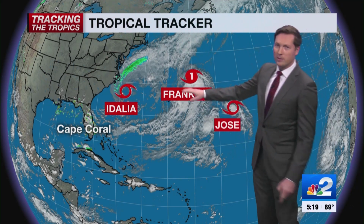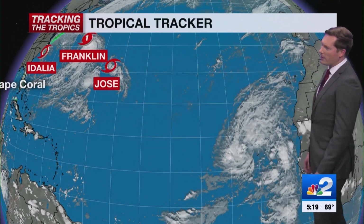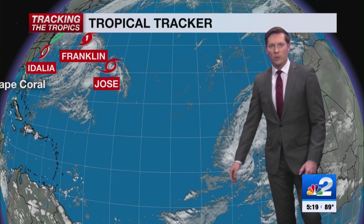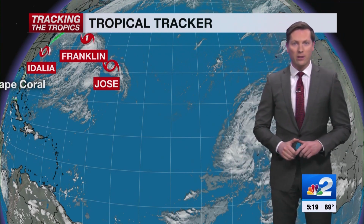Now, I know nobody wants to talk any tropics anymore, but I do just want to quickly show you the map. Now, as Idalia moves away from us, we still have a Category 1 hurricane called Franklin pulling away from us, and a new storm that formed earlier today called Tropical Storm Jose. But that will also not bother us. It is moving away from the United States. The only other area that shows imminent development would be this system here off the coast of Africa, but it is already moving toward the west-northwest, so we have no tropical weather concerns through the upcoming holiday weekend.